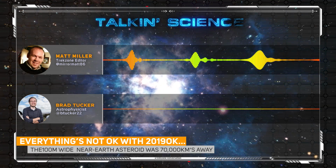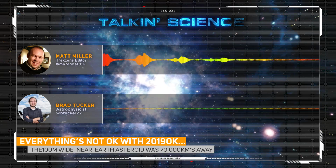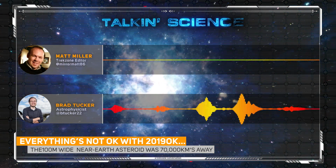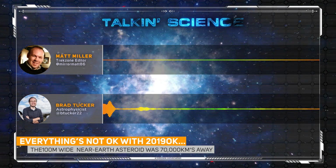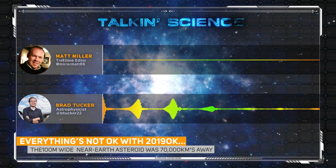It's nice that 2019 OK happened to be a very close object that in space terms was a pretty close shave. 70,000 kilometers. I think that's inside the Earth-Moon orbit, isn't it? Yeah, it's 5 times closer than the Moon is. In fact, it's only twice as high as GPS satellites, something that we don't necessarily appreciate. GPS satellites are at 36,825 kilometers. So it's nearly at our GPS satellites.